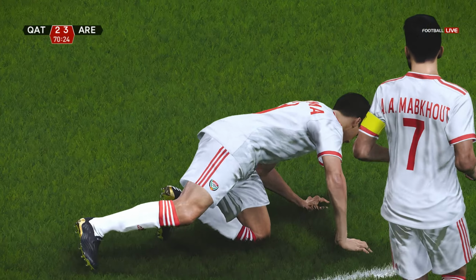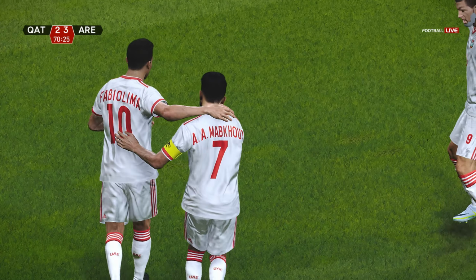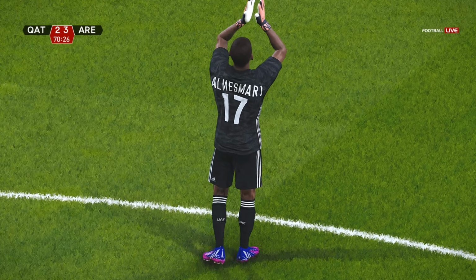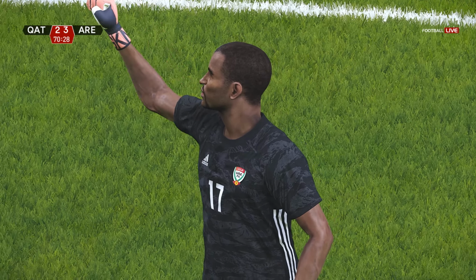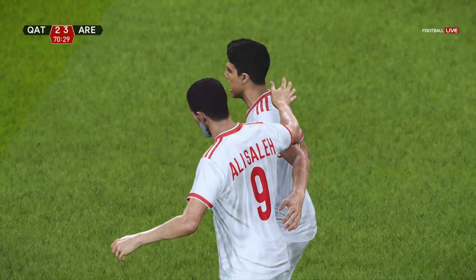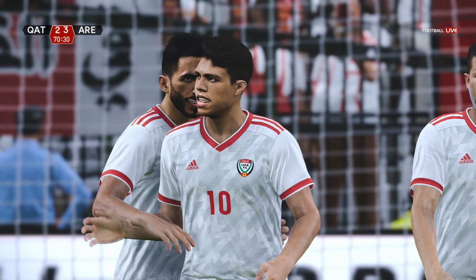And that will surely go down as one of the easiest goals he could ever score. Well, his appreciation of space then was absolutely exceptional. A moving genius. And now he has two.